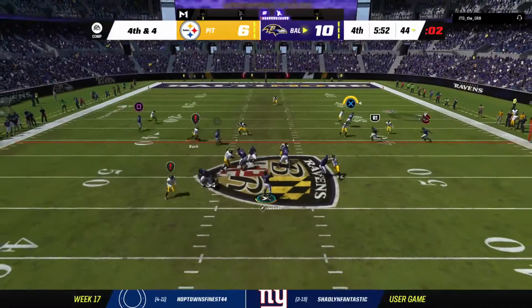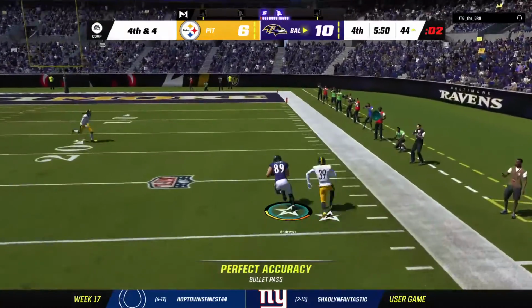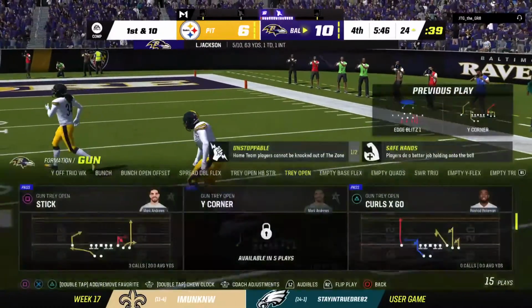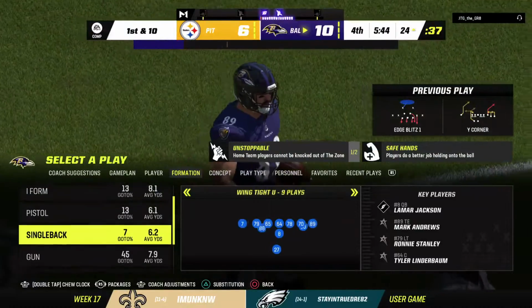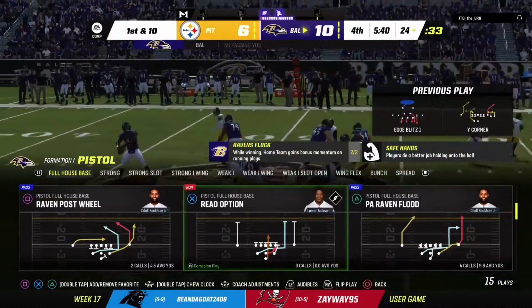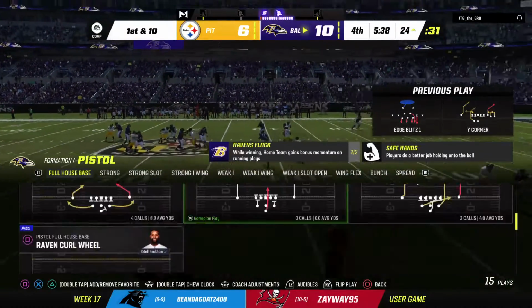They'll try and throw for it with Jackson. And he's got his tight end, that's Andrews. And he is going to have a Ravens first down as they manage to convert. And that'll keep the drive alive. 21 yards there, a big play on 4th down.